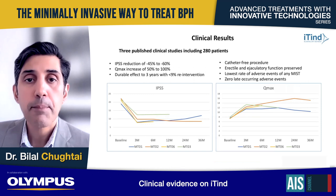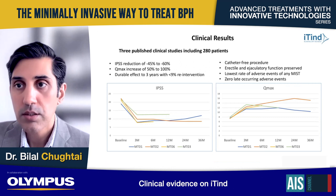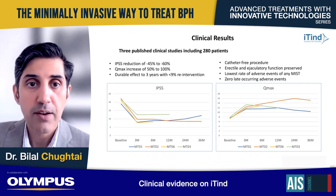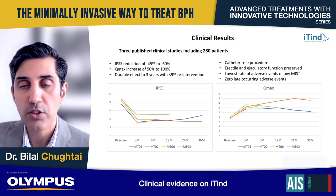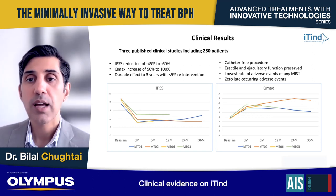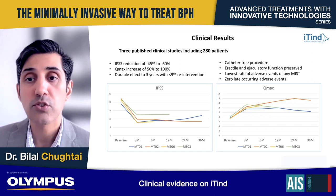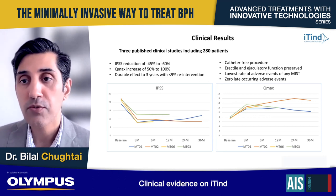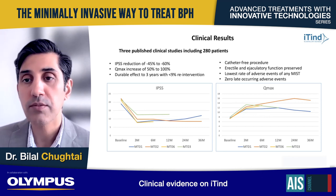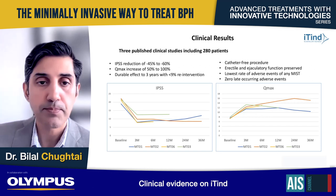So there have been 3 published clinical studies, including over 280 patients. Here we've seen consistent results with IPSS reduction of 45 to 60%, Qmax increase of 50 to 100%, durable effect out to 3 years with less than a 9% reintervention rate. It's a catheter-free procedure. In my office and in my experience, approximately 2 to 3% of patients have required a catheter, but for the most part, that's atypical and rare. Erectile and ejaculatory function is fully preserved, and it has the lowest rates of adverse events of any of the MISTs, with 0 late-occurring adverse events.